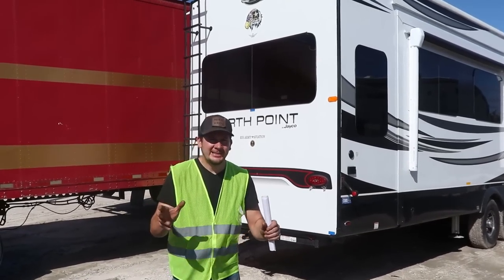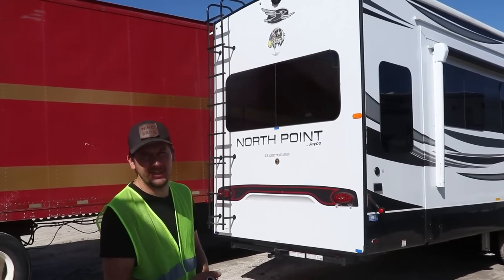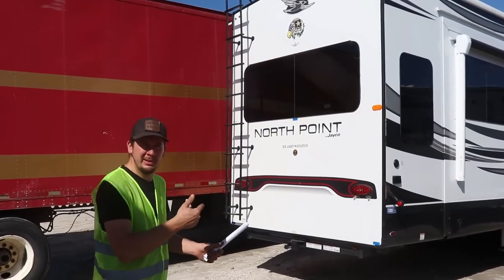All right guys, and our last one's gonna be a 2022 Jayco something. It looks really fancy. It's hecka big. It's got some cool wheels on it. But let's check out the back really quick.